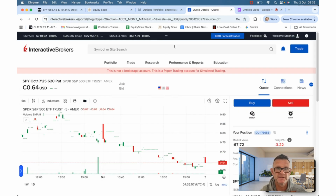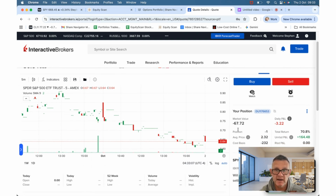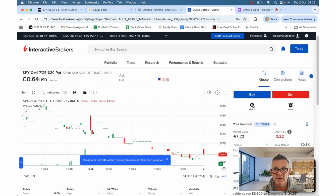So this is our current position now with this short put that we've left open. You can see the market value at the moment is $67. So the idea is that as time decays and we start getting closer and closer to expiration on October the 20th, that will eventually go to zero, so long as SPY doesn't fall below 620. That's the only thing we need to be careful of.